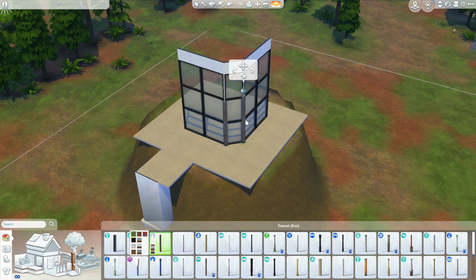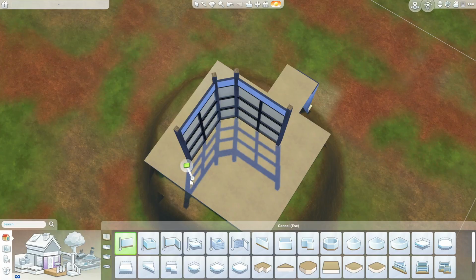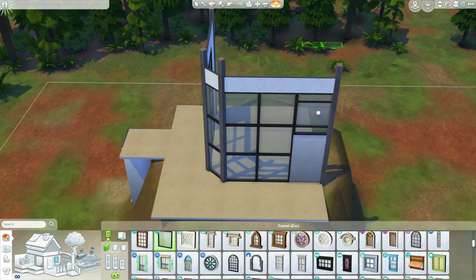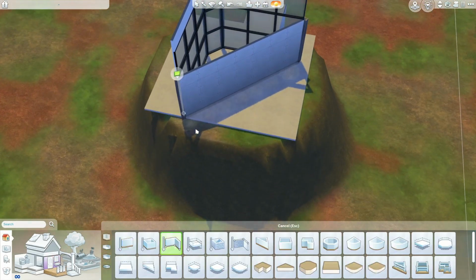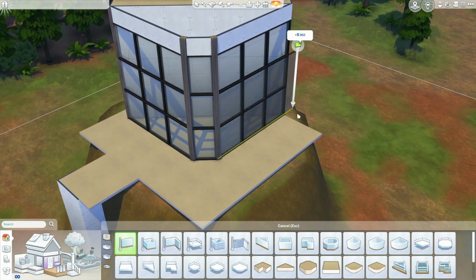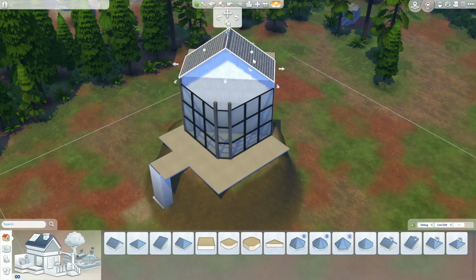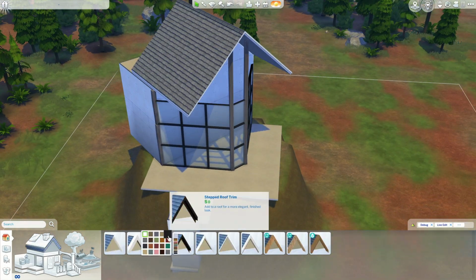And for this, I've used the windows from Snowy Escape and I've placed them on a wall, as you can see here. And my plan was to just get rid of the walls. So this is like a really easy obvious hack, I guess. You can just place windows on walls and then delete them. You could use it to create a greenhouse in the garden, for example, especially in combination with a glass roof. But here I just wanted to have this look.